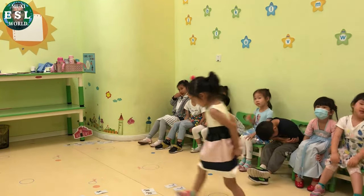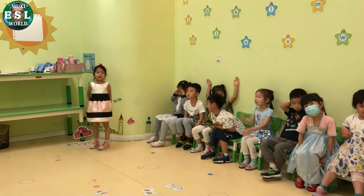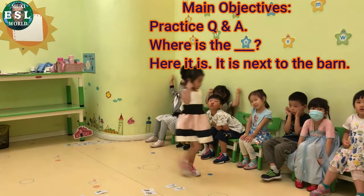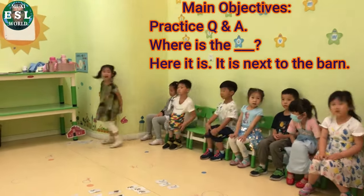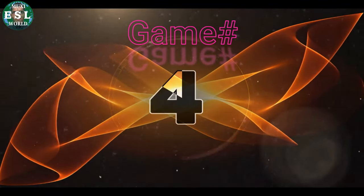Find a sheep. One little sheep. Ask, where is the sheep? Where is the sheep? Brilliant. Good job, Joanna. You are amazing. We are happy students. We are respectful and we are kind.